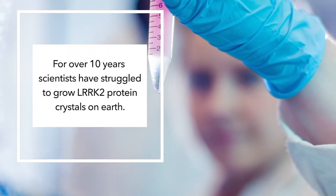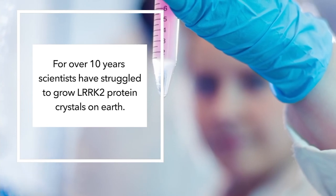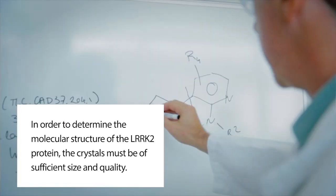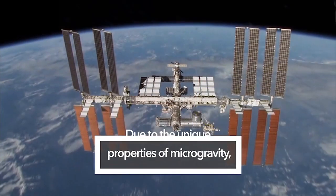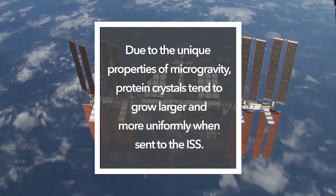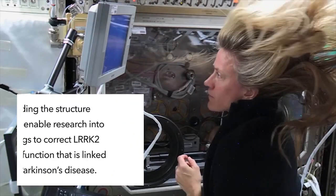As one of the most common genetic contributors to Parkinson's discovered to date, LARC-2 is the focus of intense investigation by Parkinson's researchers. LARC-2 is one of the most common genetic causes of the disease, and for over 10 years, no one has ever been able to crystallize and solve the structure of LARC-2. We're hoping that under microgravity conditions, we will improve the resolution. It has been proven in the past decades that crystallization works better under microgravity conditions, and we hope that this is true for LARC-2 as well.